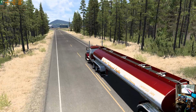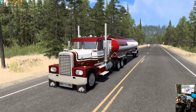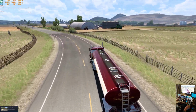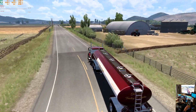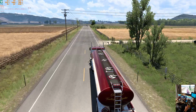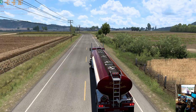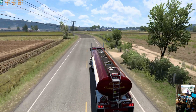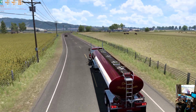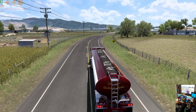Well, it's a neat truck. I like it. I like it in an honest sort of construction kind of way. Like a sort of rough and ready truck. In Tyrone's booth, this tanker is really good.